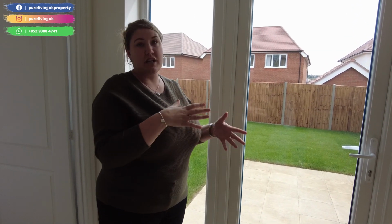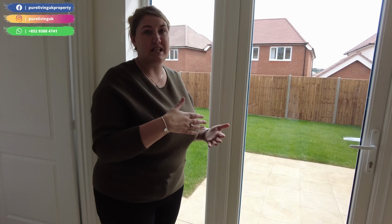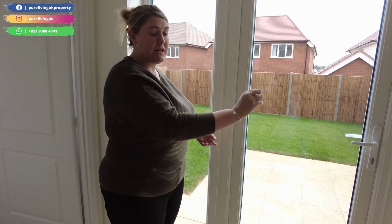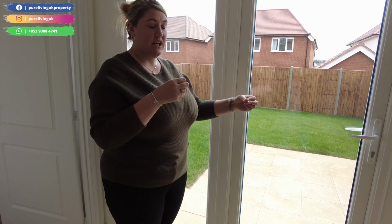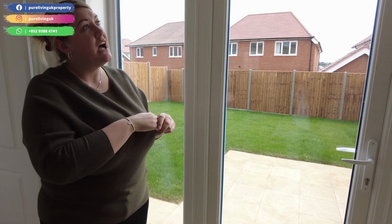With a new build, you're always going to get some sort of shrinkage. It's just as the property dries out. The places you'll find it is where wood meets walls, so skirting boards, door frames, window boards. It's just because it's expanding and contracting, so it creates that little bit of movement.